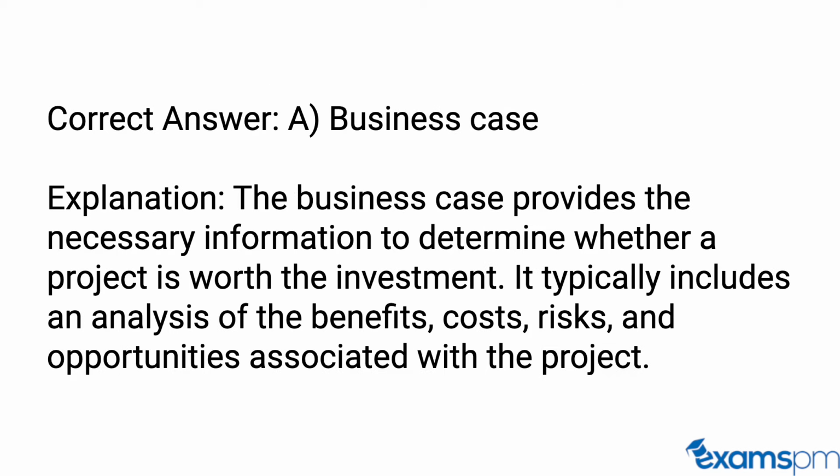Correct answer, A. Business case. Explanation: the business case provides the necessary information to determine whether a project is worth the investment. It typically includes an analysis of the benefits, costs, risks, and opportunities associated with the project.